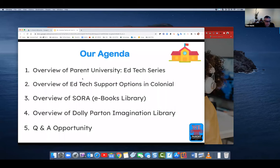So before we get going, just a real quick, brief overview of our agenda. The first thing we're going to cover is a real quick overview of the Parent University EdTech series. Then we're going to give an overview of some EdTech support options in Colonial. But really the purpose of today's presentation is to inform you around a great learning platform that we have in Colonial School District that's called Sora. And Sora is an ebook collection that we have in the district.